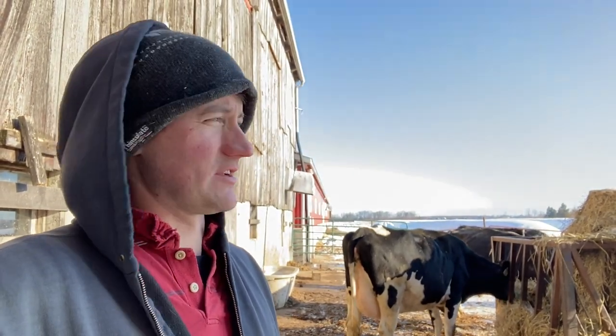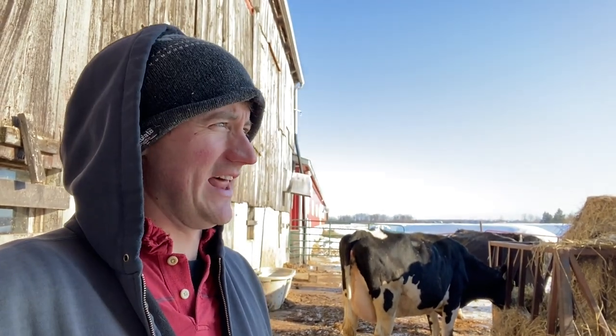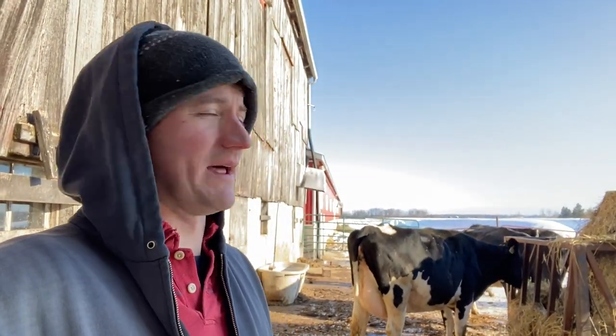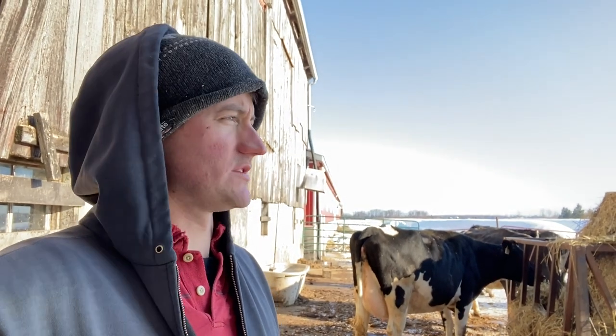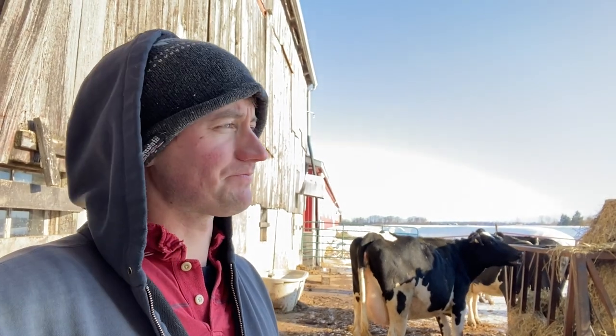I won't tell the temperature because probably my Western Canadian and American Plains friends will laugh at the fact it's not that cold, but it feels cold to me. Damp cold, of course. But the sun is out, so feeling pretty good.